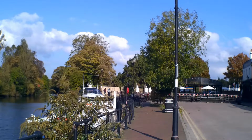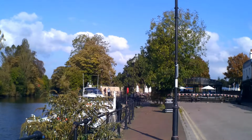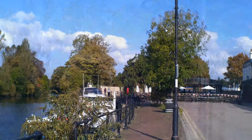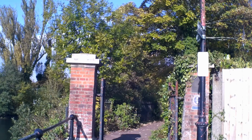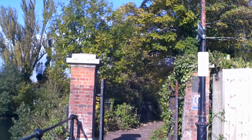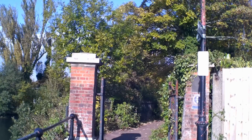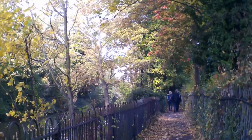and we'll be starting our walk today at the Boatman on Thameside. On the left hand side of the Boatman, next to the Thames, you'll find this gateway. Just go through the gate and follow the path straight ahead.